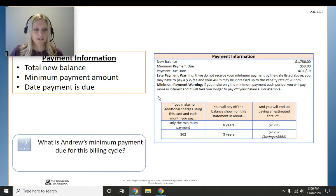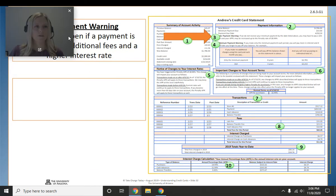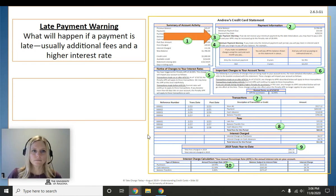Late payment warning. Now, what is Andrew's minimum payment? $53 he has to pay. Oh, sorry. Late payment warning, also going to be on there.